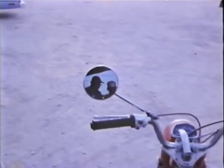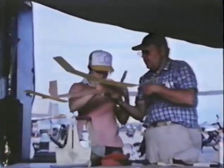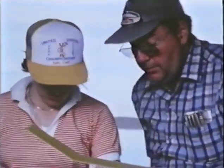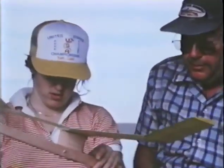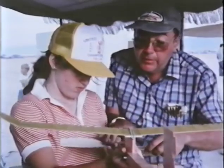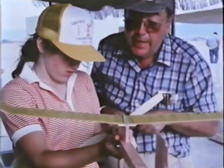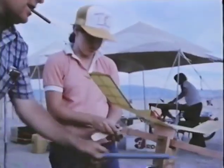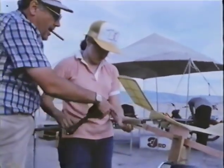In free flight flying, there are two main types of power, gas and rubber. Rubber-powered models come in a variety of categories. This father-daughter team fly what is called a coupe d'hiver. In French, coupe d'hiver means cup of winter. And this plane is so called because it was developed in France for flying during the winter months, with competition winners receiving the Cup of Winter trophy.